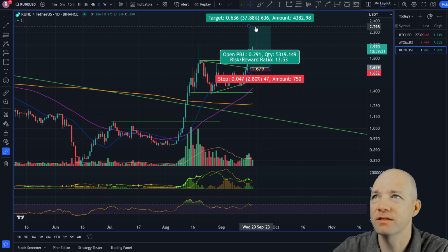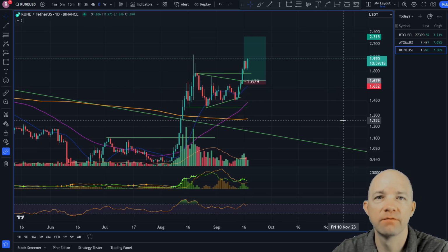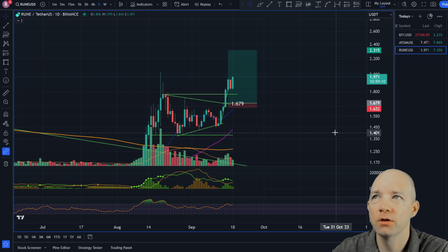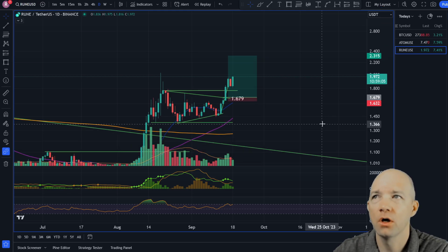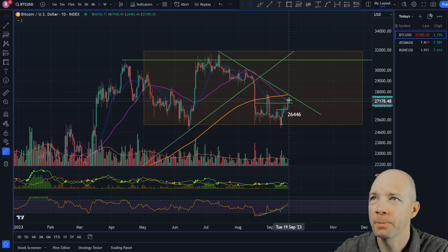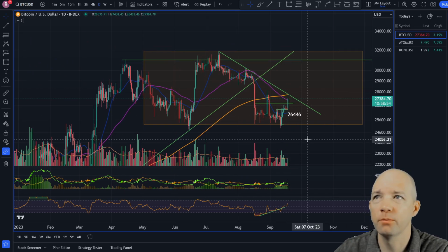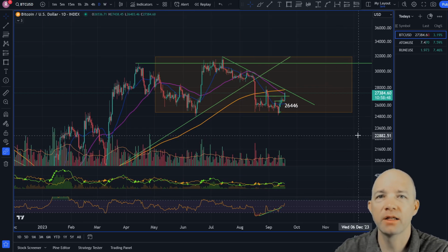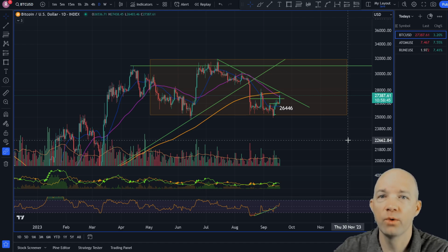Now, would I try to hold it past this? Probably not. Not in this environment. Now, if you get up there and things are behaving nice and tight still, you don't see any big topping behavior, you probably could try to swing some of it. But I would definitely take some profits because this is not a market that rewards holding for very long periods of time. And as we discussed earlier with Bitcoin here, still relatively lower volume, still not in a place where we're going to start jumping past 32,000. That's not the market that we're in. We're in a choppy market, so you take the wins where you can get them and you bank them. That's pretty much how that works.